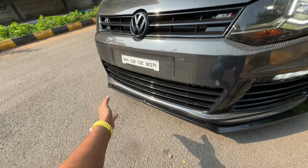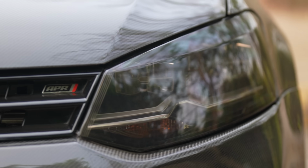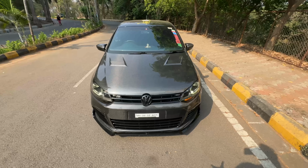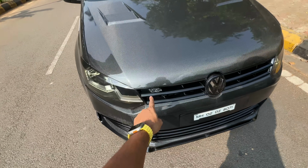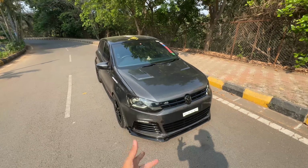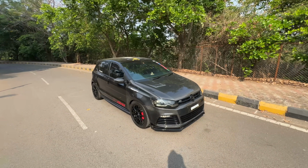It gets a front splitter. Obviously it gets a body kit. APR written here, which is an American tuning company, and a lot of parts are there from APR on this particular car. Says R right there, because this is now the Polo R, but it is more than a Polo R because this is an absolutely insane car.